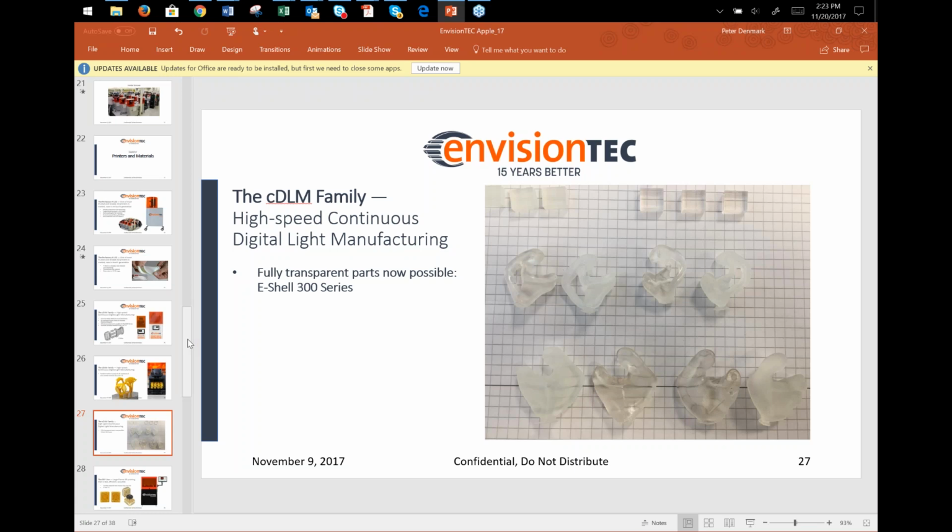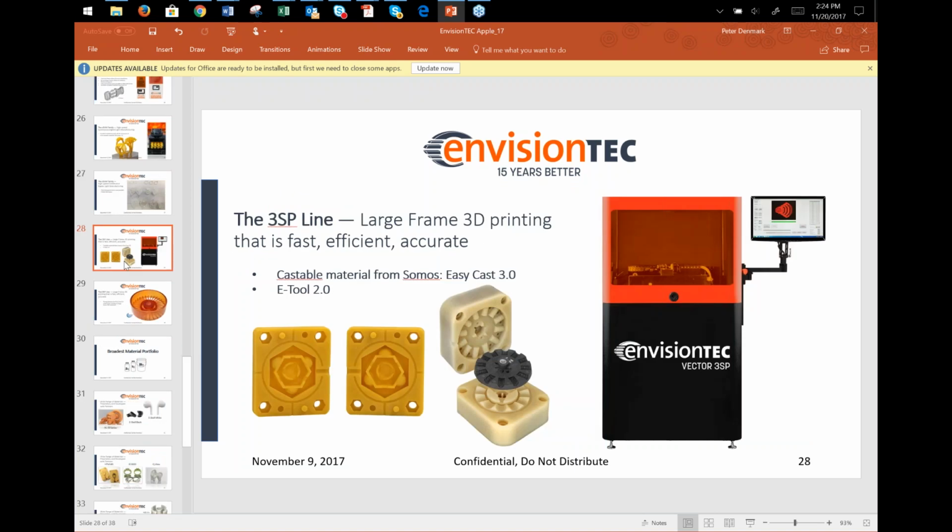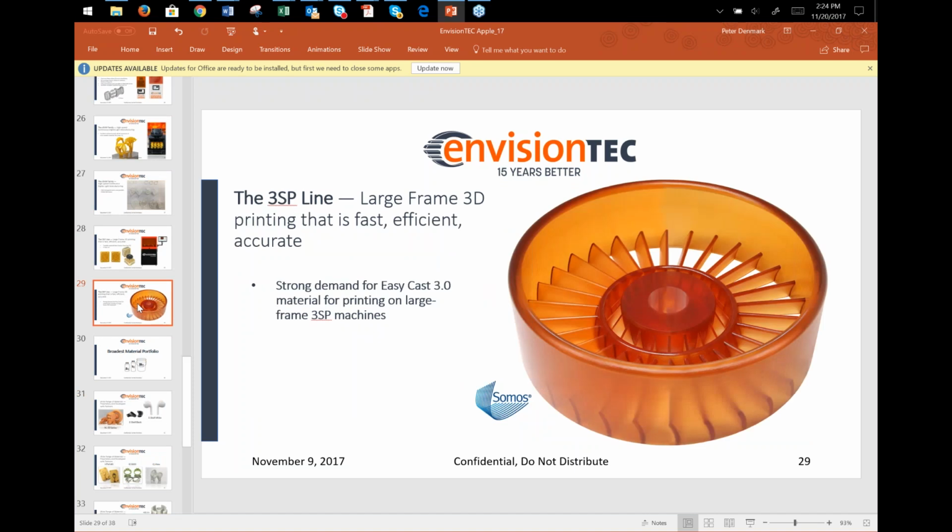The 3SP, I think one of the biggest applications we have is the eTool 2.0, the ability to make injection molded tools to get design verification or product verification faster, quicker, easier. And also, our partnership with Somos has really developed a great material for prototyping and for casting. It is a durable, very sturdy material for prototyping, and then also, if you use certain software, Tetris shelling, you can actually make this a castable part. So the 3SP line has the ability to scale, as far as number of machines or as far as size of machines.